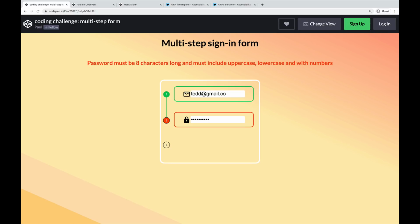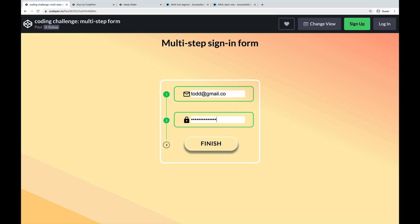So let's see, it's validating my password as I go. I think I need a number. I'll hit enter again, takes me to the button, and I can finish. It looks pretty nice, although I do wish that would fill up, make it feel extra complete. But overall, the interaction is nice.